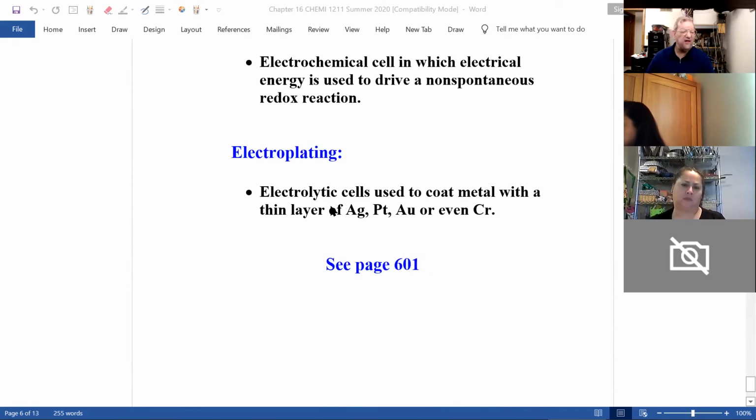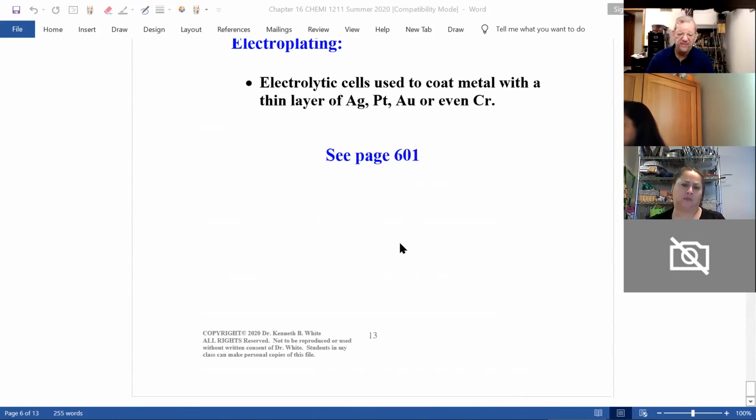Electroplating is another example of redox. And that's everything you want to know in a couple minutes or less about oxidation reactions. It will not be on test number 4. It will not be on the final.